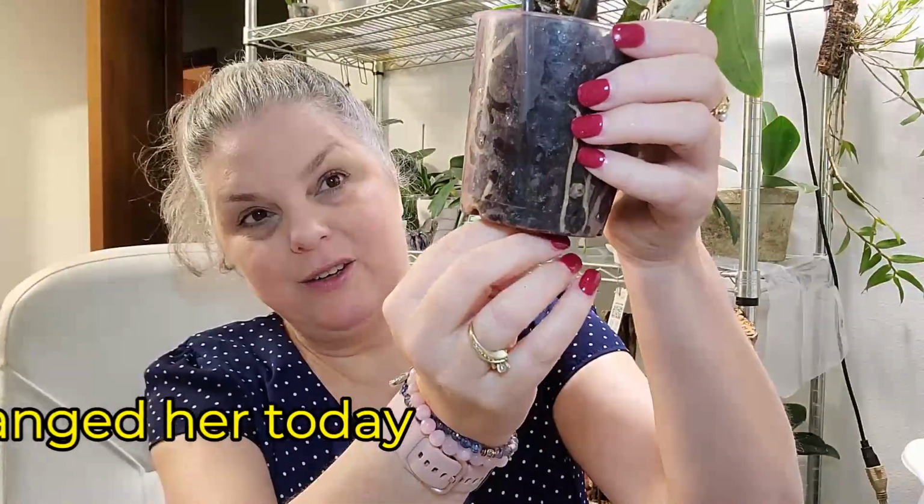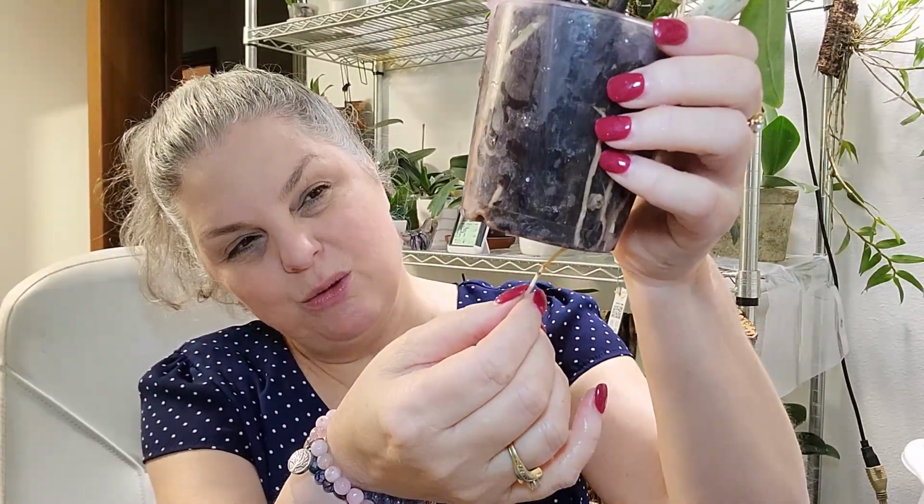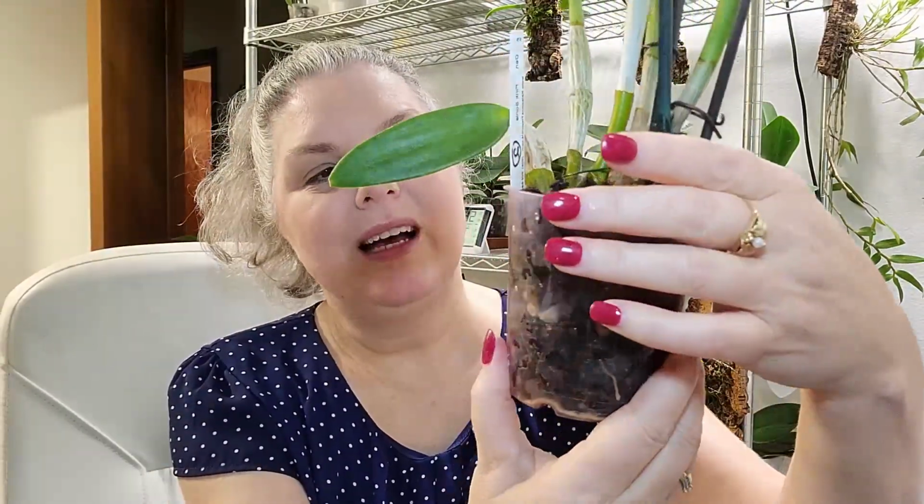I can feel that there are some roots that come through the bottom. They're looking a little rough. You know, as I turn it, you can see that they don't brighten up much. They just kind of stay white. There are some fresh ones coming through the top here, but there are a lot of them that just don't seem to be performing well. Let me get on to the other orchids.